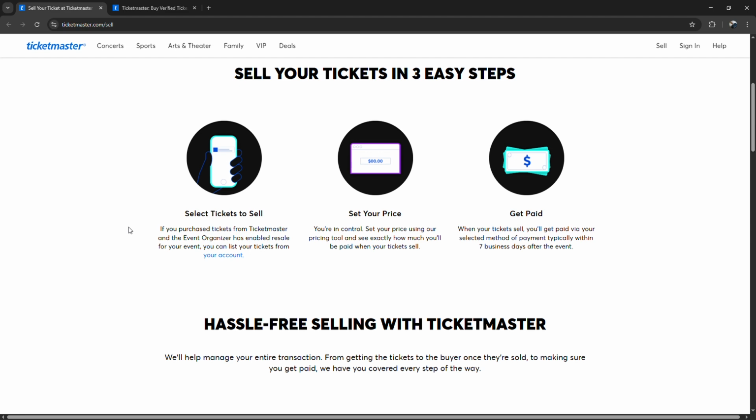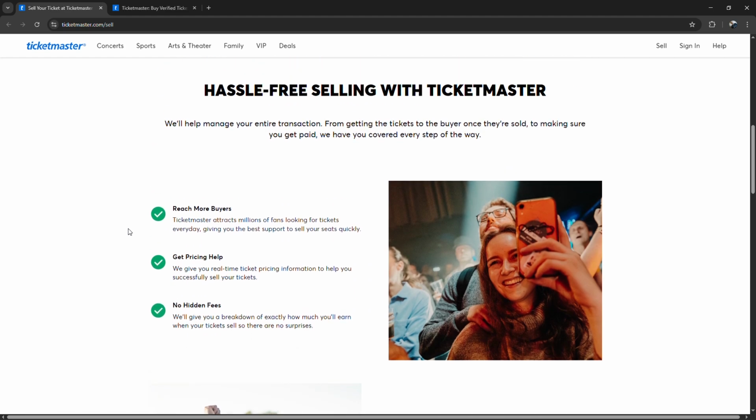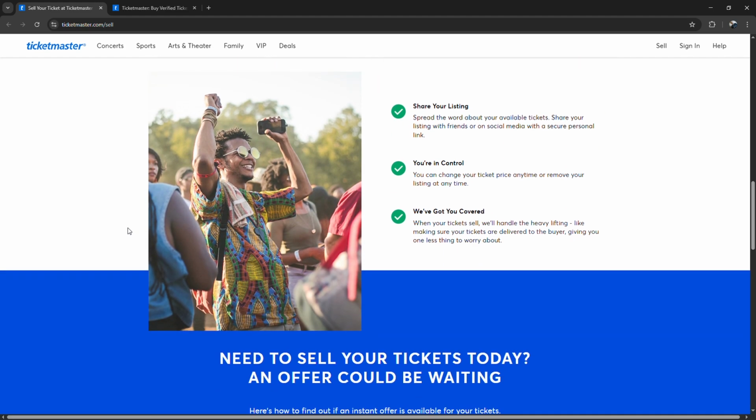Pricing is critical. Research comparable listings, consider market demand, and set your price so you still profit after fees. Ticketmaster takes around 10 to 15% in seller fees, and buyers pay added fees too.